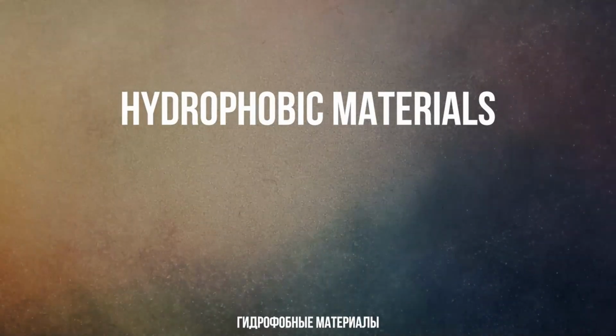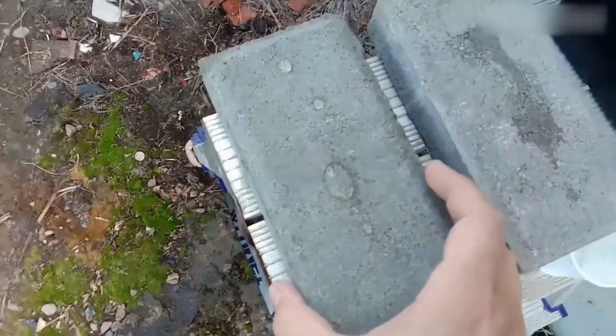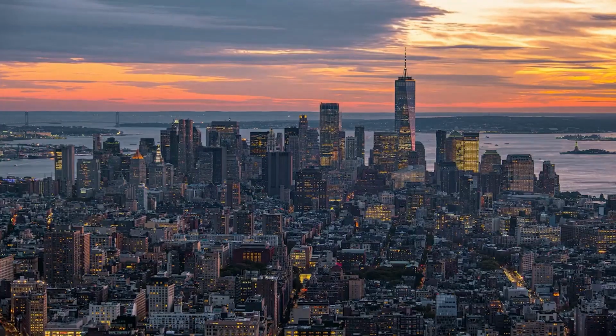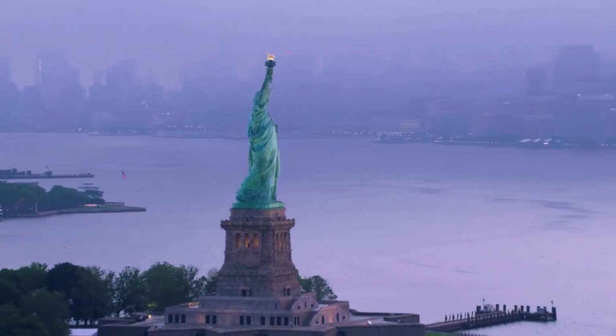Water-repellent materials. Imagine a building that never gets wet. Rain just rolls off it like water off a duck's feathers. The walls stay clean, and the facade looks brand new, even after decades. This is possible thanks to water-repellent materials. These coatings are already being used on bridges, skyscrapers, and monuments.